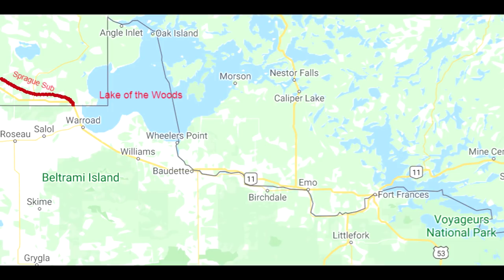But instead, due to the loads of unnecessary work required to build that line around the north side of the lake, through the winding hills and thick forests of the Canadian Shield, they opted for the flat, open plains on the south side of the lake. The only issue? The south side of the lake is in the United States. So for about a 45-mile stretch from Warroad to Baudette, this fully Canadian mainline, with Canadian crews, Canadian signals, Canadian signage, and Canadian customs-cleared trains, runs straight through rural Minnesota.